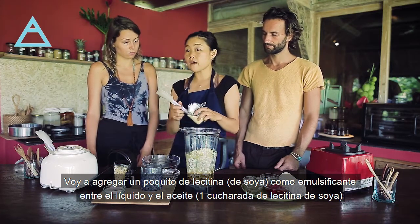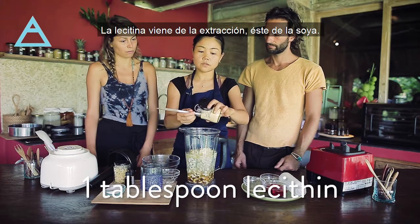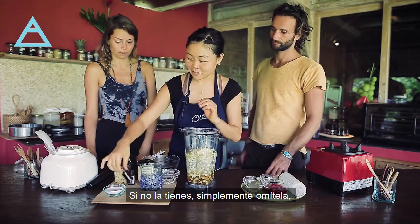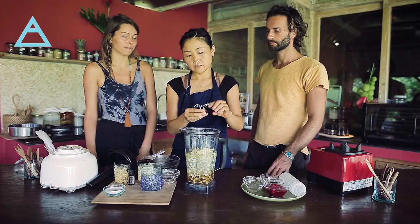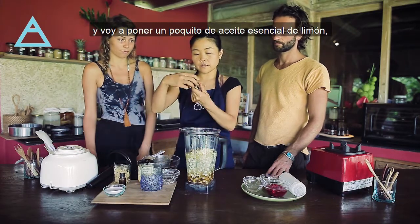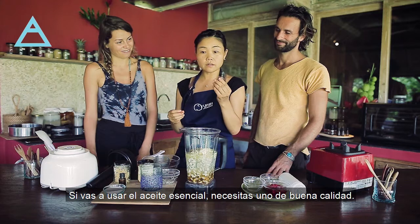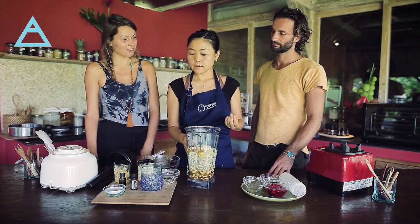And I'm going to put in a little bit of lecithin to emulsify the liquid and oil. Lecithin is an extraction, and this one is from soy. You can also get it from sunflower seed. If you don't have it, just omit it. You don't need to add it, but it makes the cheesecake nice and much more creamy. Okay, and I'm going to put in a little bit of vanilla for flavor, and a little bit of lemon essential oil or lemon extract or just grated lemon zest. I'm just being lazy to grate the lemon zest. If you're going to use the essential oil, you need to have a good quality one. Okay. Nice.